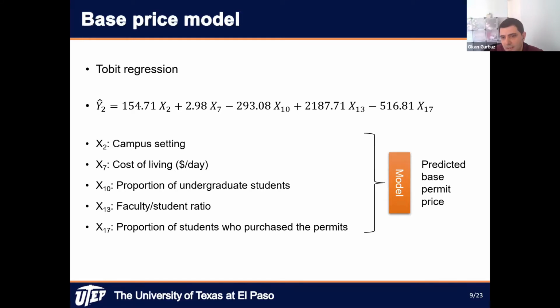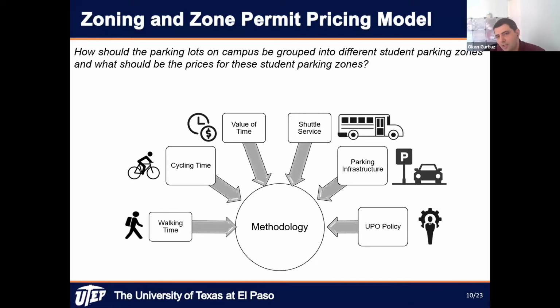The first one is the campus setting. We have only two choices, urban or suburban. Then the cost of living that comes from the United States General Services Administration per diem rates, the proportion of undergrad students, the faculty-student ratio, and the proportion of students who purchased parking permits in the previous year.